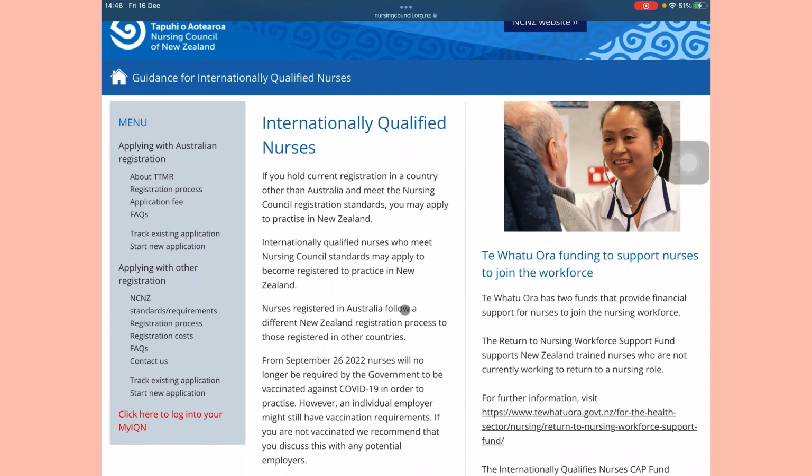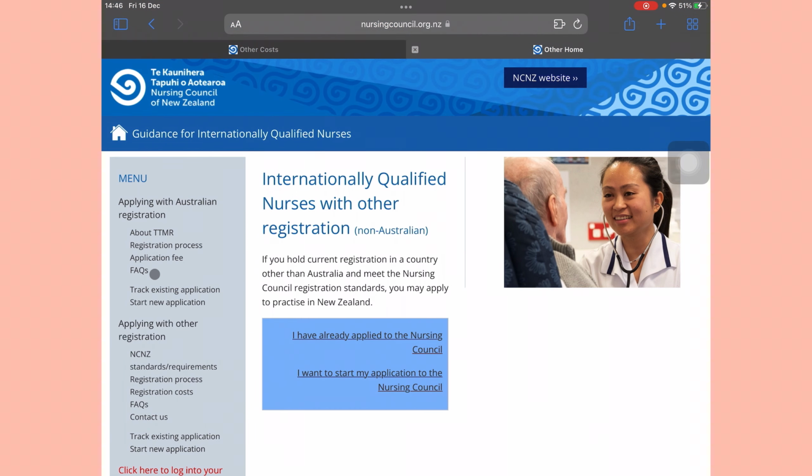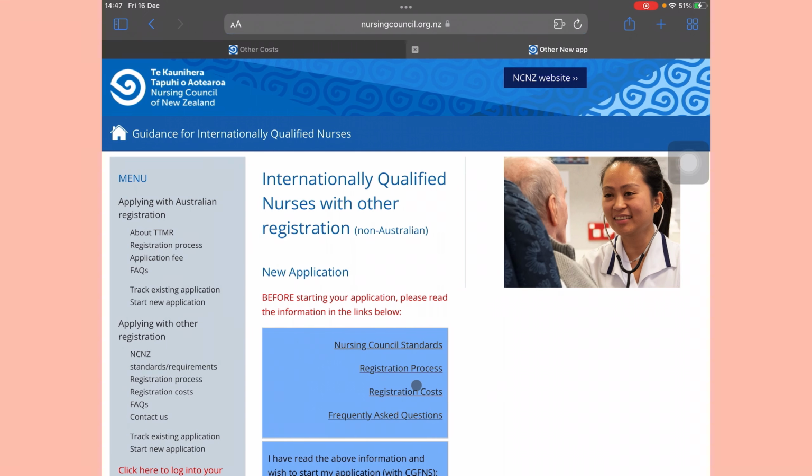Just remember guys that nurses registered in Australia follow a different process than those registered in other countries. So if you're registered outside of Australia, you need to apply as an internationally qualified nurse with other registration, non-Australian. And if you're happy and you know it, just start your application to the Nursing Council.